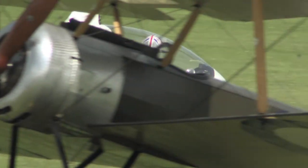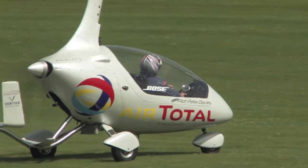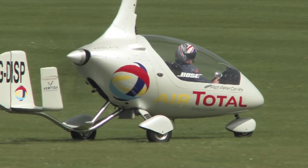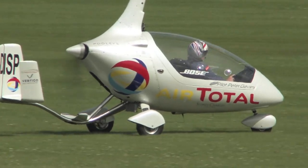Principle of auto rotation was all important here. The main rotor is made to spin, in the main, by the aerodynamic forces of the airflow alone. The rotor on top of the airplane is simply windmilling.